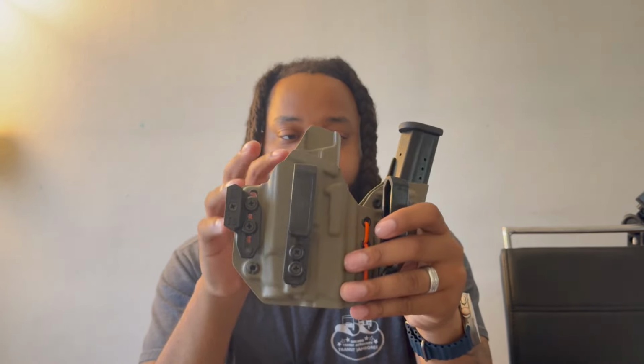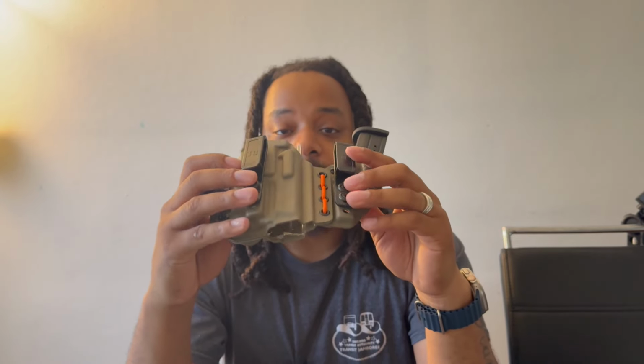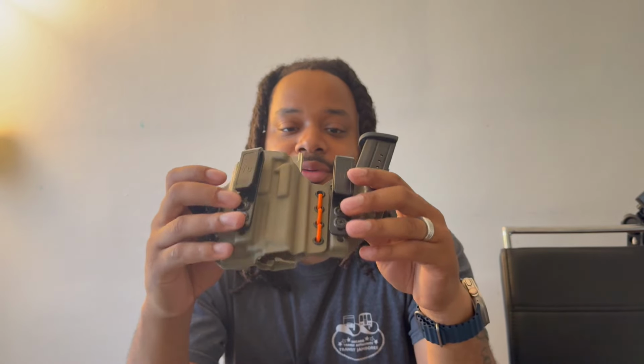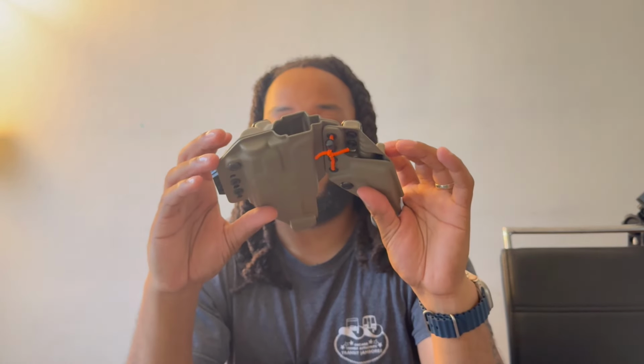It comes with these plastic belt clips on here. Eventually, I will switch these out for the DCC monoblock clips. I do like the metal ones a little better. They do hold on better. And I'll just be worried about these plastic ones snapping on me. I'm not gonna lie, that's something that's in the back of my mind, just hoping it never snaps on me. So to alleviate that, I will be getting rid of those.